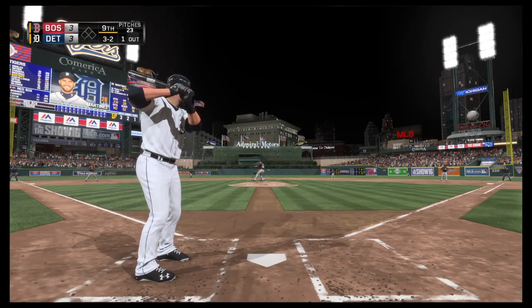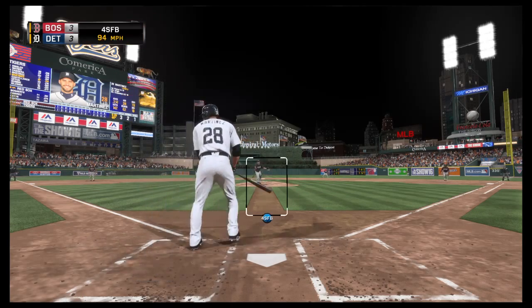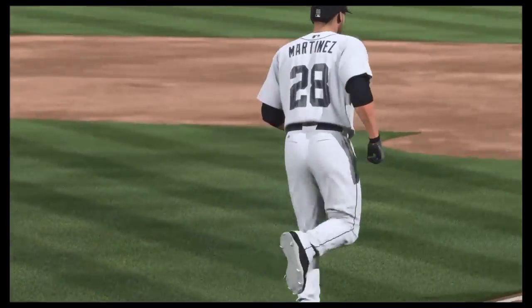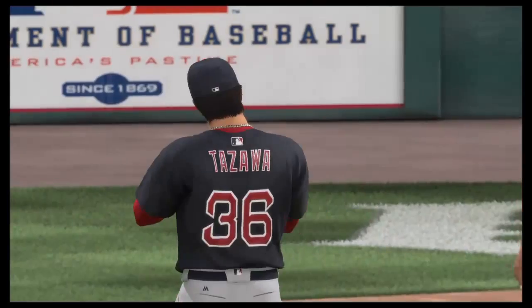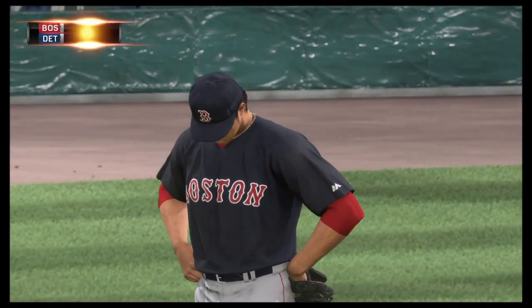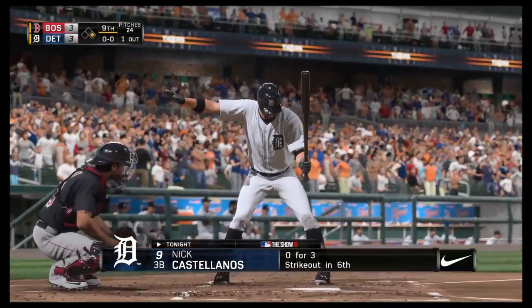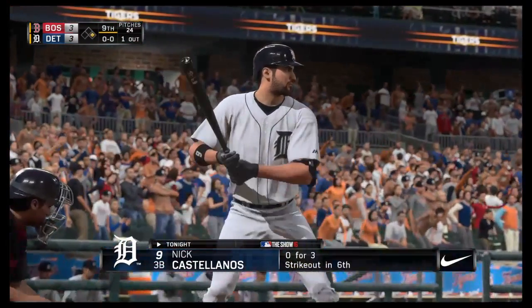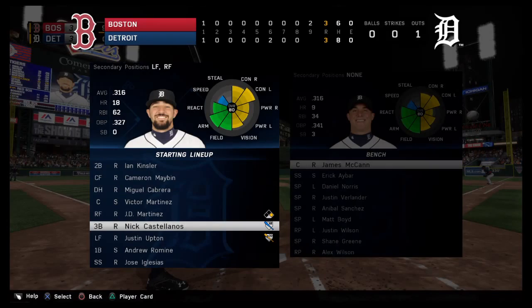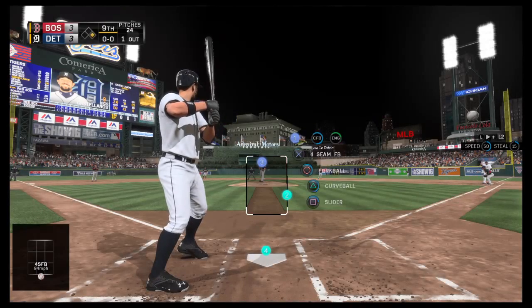Full count here. Here comes the pitch. And he lays off ball 4. So now the potential winning run is aboard at first. And for as hot as this guy's been recently, this is a no-brainer. Take the bat out of his hands any chance you get. Nick Castellanos has a chance to end this one and send these fans home happy if he can get a ball deep enough into the gap.